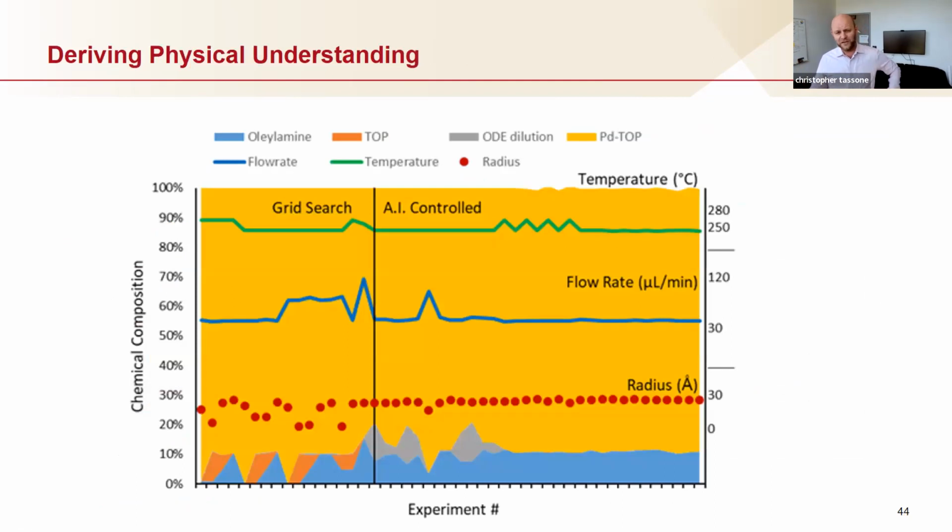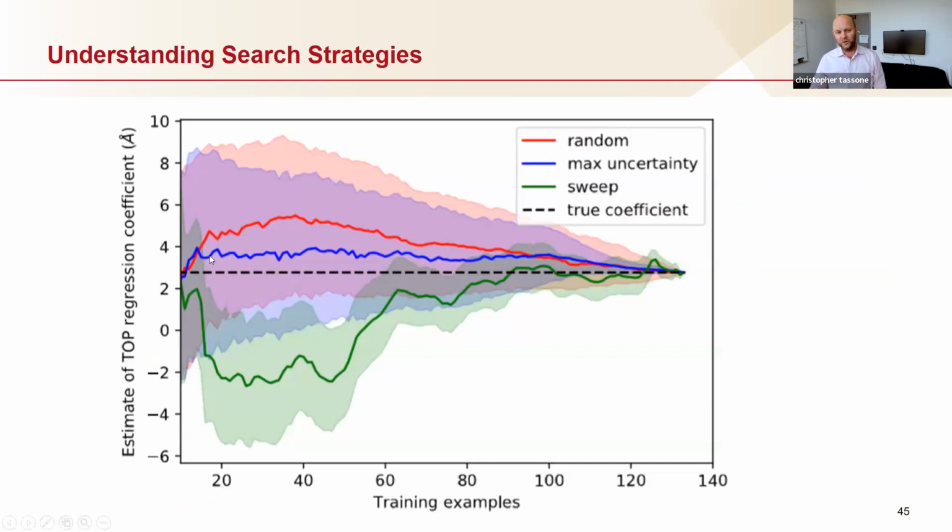This has tons of benefits in terms of generating large amounts of data, from which you can then identify heuristic design rules that define the relationship between the inputs and outputs. And then you can test different sampling strategies in order to understand which active learning algorithms would have been the best had you employed them.